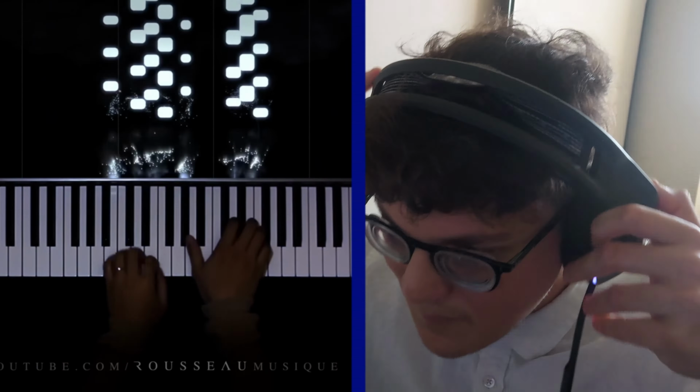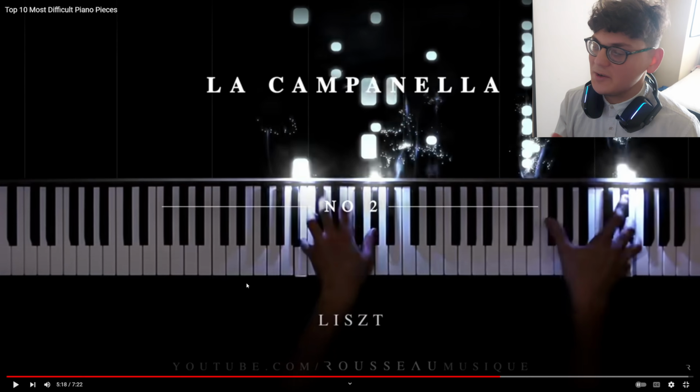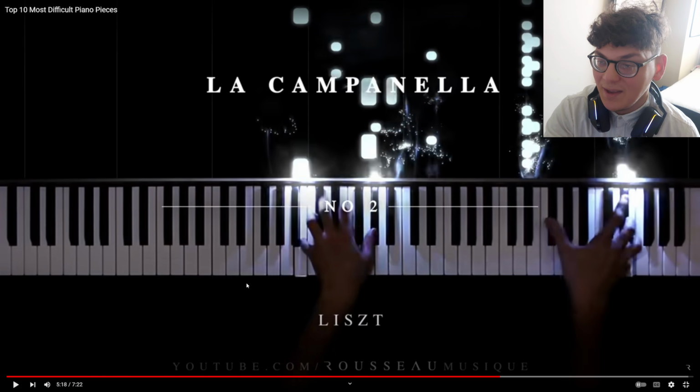Alright, that was a really smooth transition, but La Campanella is one of those pieces where a lot of people want to play it because it's supposedly one of the most difficult piano pieces ever composed, which is completely wrong. But it's also one of those pieces where a lot of people want to play it and they just completely butcher it because of how difficult it is for their level. But it's definitely very difficult.